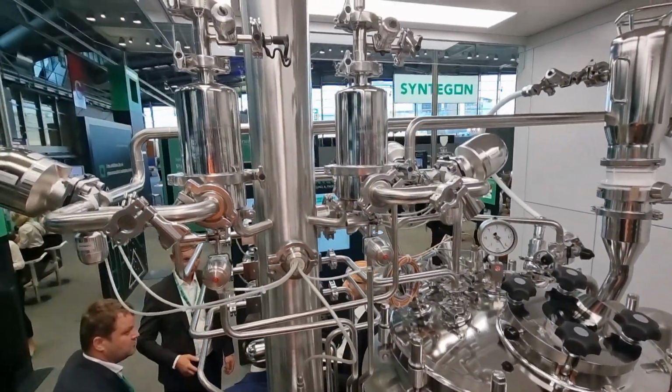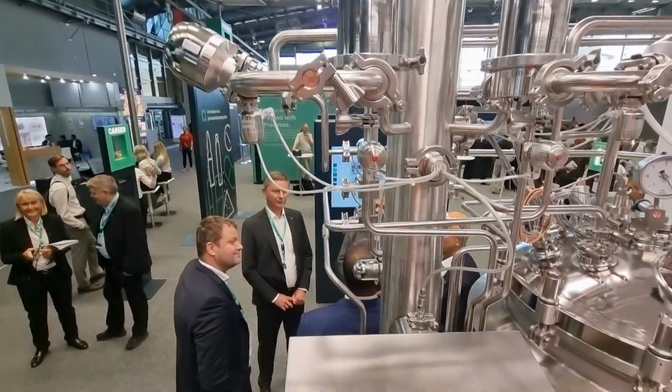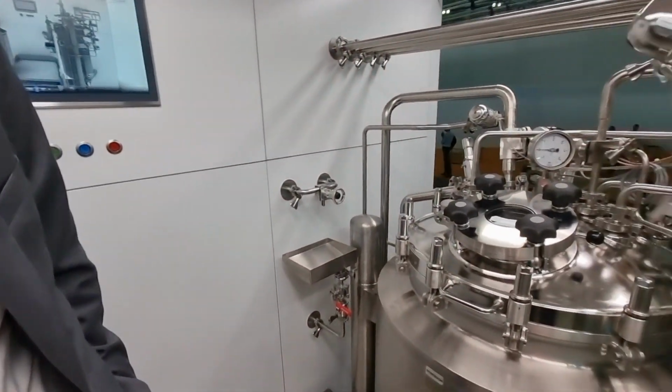And the variety of valve manifolds here, it looks a little bit complicated, but that is essentially the reason why we're able to do so many things in an automated fashion here. All the functionality is built in. Fantastic. And on this side?